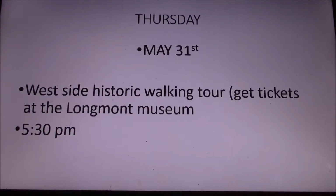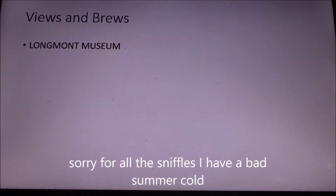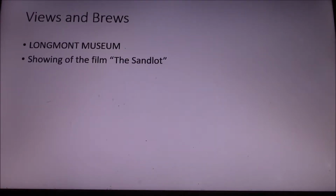So here's what's happening today, Thursday, May 31st. We have the West Side Historic Walking Tour. You can get your tickets at the Longmont Museum, and that starts at 5:30 p.m. Also tonight, we have the Views and Brews at the Longmont Museum, the showing of the film, The Sandlot.